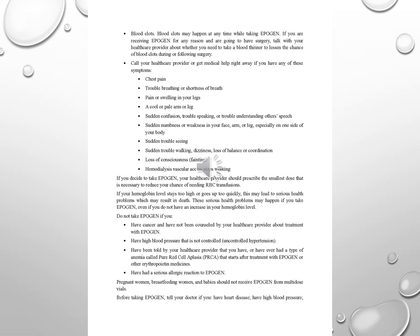If you decide to take Epogen, your healthcare provider should prescribe the smallest dose that is necessary to reduce your chance of needing RBC transfusions. If your hemoglobin level stays too high or goes up too quickly, this may lead to serious health problems which may result in death. These serious health problems may happen if you take Epogen, even if you do not have an increase in your hemoglobin level.